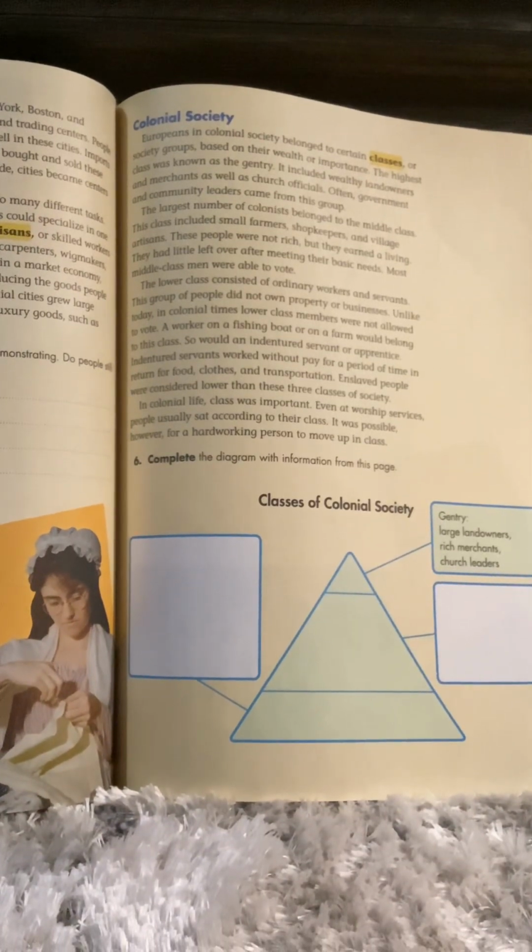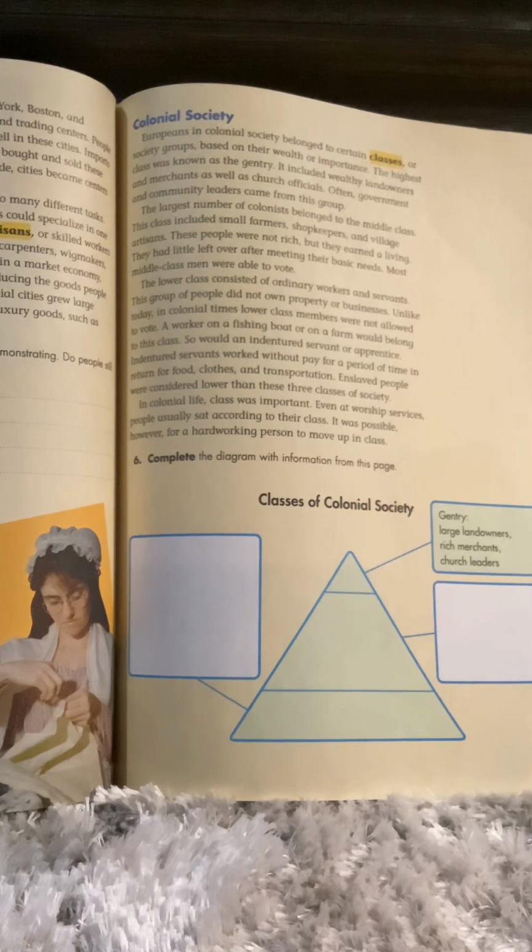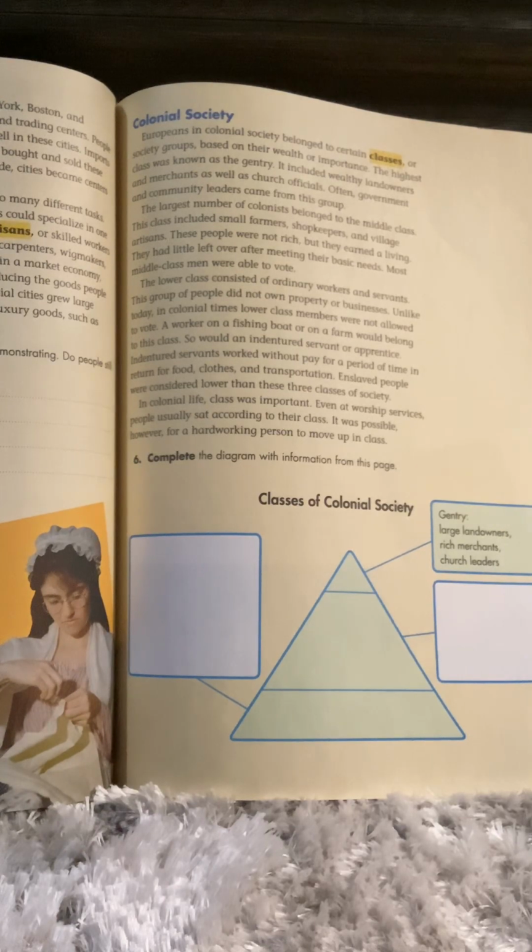Colonial society. Europeans in colonial society belonged to certain classes or society groups based on their wealth or importance. The highest class was known as the gentry. It included wealthy landowners and merchants as well as church officials. Often government and community leaders came from this group. The largest number of colonists belonged to the middle class. This class included small farmers, shopkeepers, and village artisans. These people were not rich, but they earned a living.